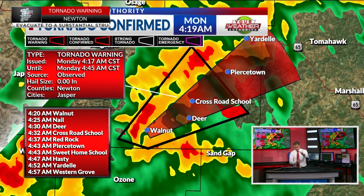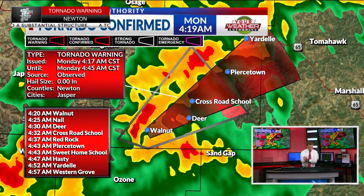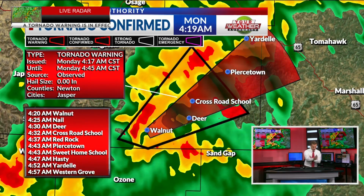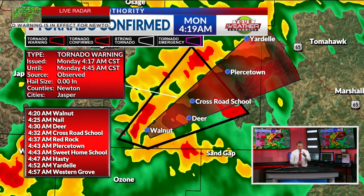Yardell. And I know we got some folks who live out in Western Grove on the far western fringes of our weather coverage area. You're not under a tornado warning right now, but you need to be watching this storm very closely. It's going to be arriving in your area at 4:57 a.m.